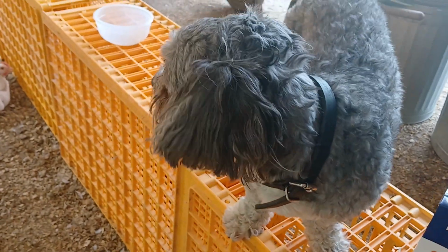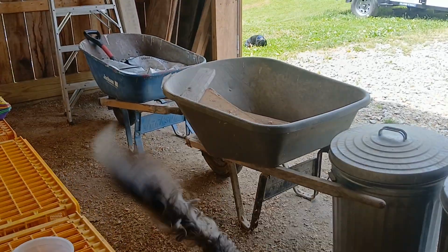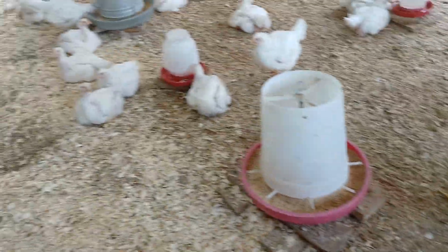So, yes, you scared the chickens. Gosh, you need to get back down. But thanks, y'all. We really appreciate you being here. Here's a last look at Tanner out in the yard. Gus is checking out my chicken broth. Hey, buddy. No. And we are signing off.